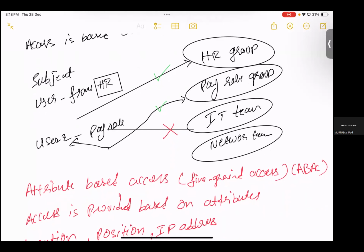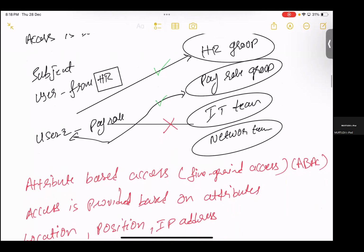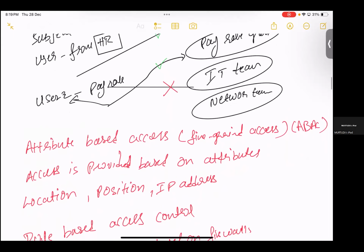Your job role is about payroll. You are in the domain of payroll, and you do the entire payroll. So why do you need access to the HR group or IT admin or network team? You are not supposed to go there. Your role says you need this access, so you will be given the access based on your roles. If something else is required, of course, there is always need to know. There are policies and approvals in place so that you get the access over there. That is about role based access.